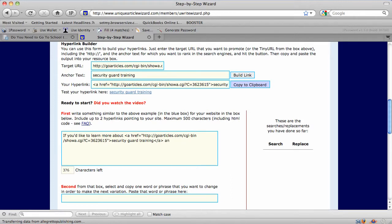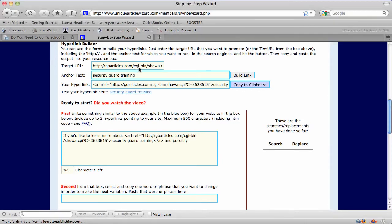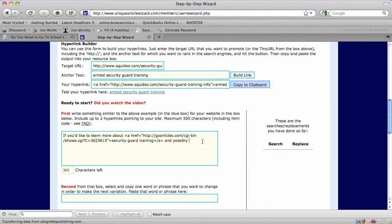and possibly, I can't spell, possibly. Now I have another link here. This is my Squidoo, my Web 2.0 property, and I'm going to change this to armed security guard training. So I have a target URL, my Squidoo, my anchor text, armed security guard training. I'm going to build that link. It's going to change that there, copy to clipboard, okay, and possibly copy paste armed security guard training.